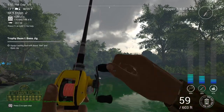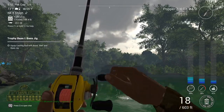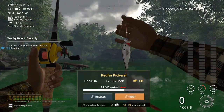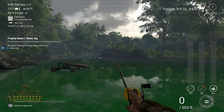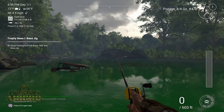Do we got us one? Yes, yes. There we go. I almost wasn't sure we had us one. Oh, that's a redfin pickerel. So you will catch some redfin pickerels using this technique as well. They like similar baits and lures.